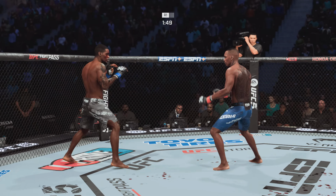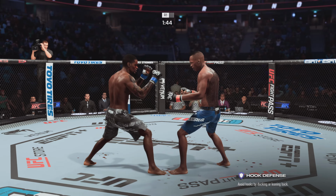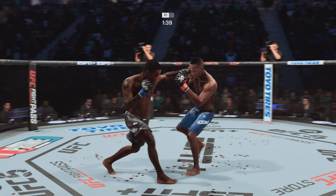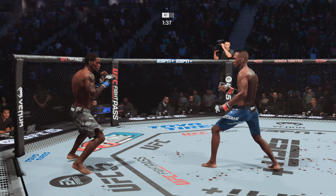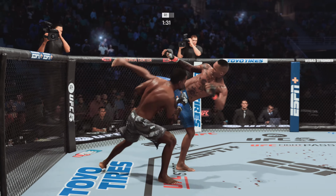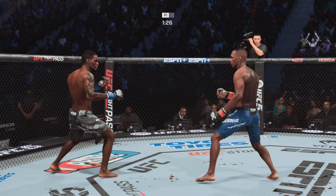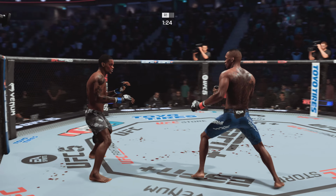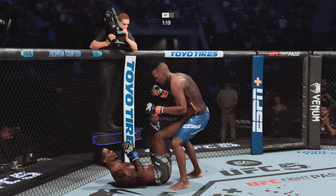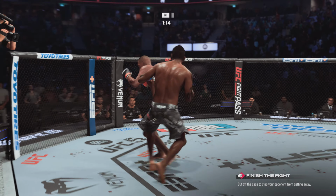Under 2 minutes to go. Nice kick landed there by Holland. Oh, nice right hand, John. Just out of range with that kick attempt. Put your hands up higher, come on. Oh! Gets back to his feet. And leg kick.